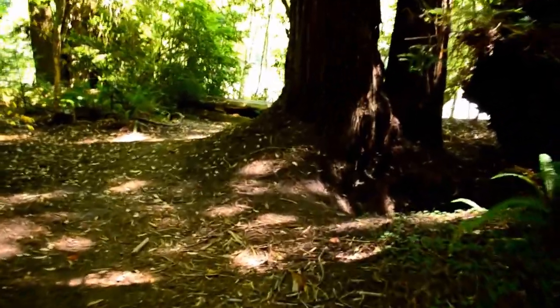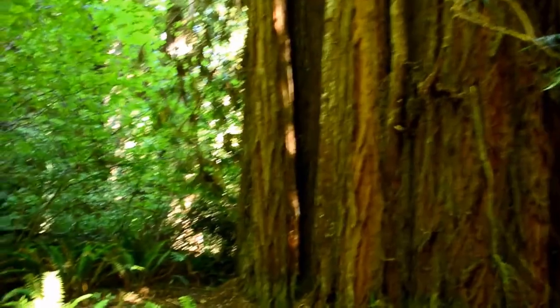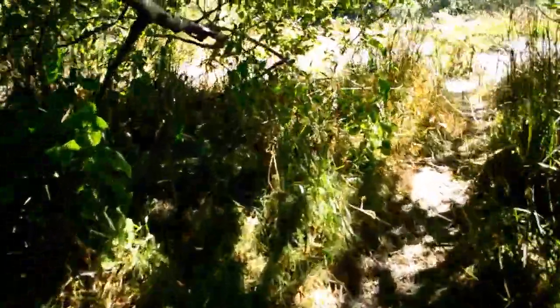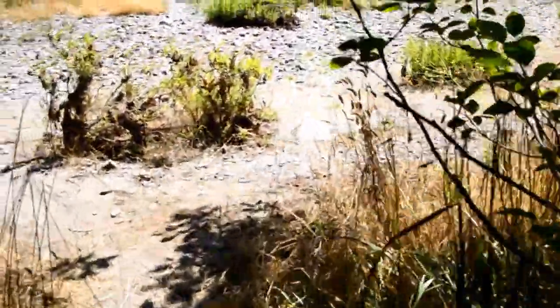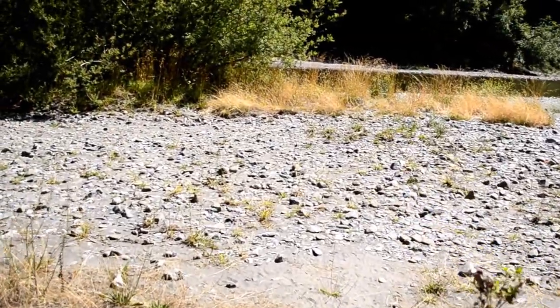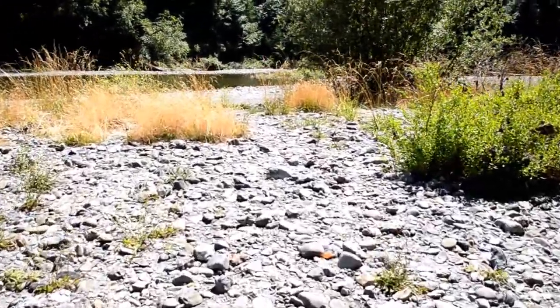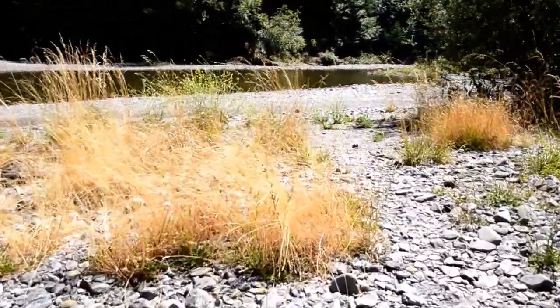Okay, so we're gonna leave the trail right here and head over in this direction. It starts getting pretty iffy from this point, but I'm gonna attempt to make it through here. So, somewhere over here, across this larger creek, I'm going to try to find another creek, a smaller creek to head up.